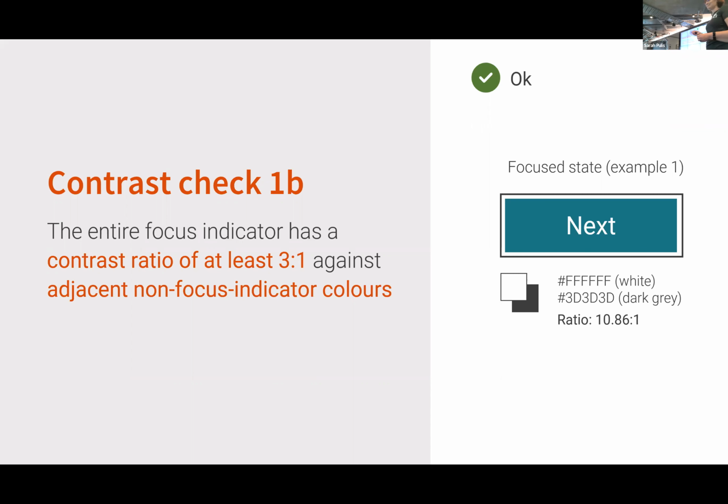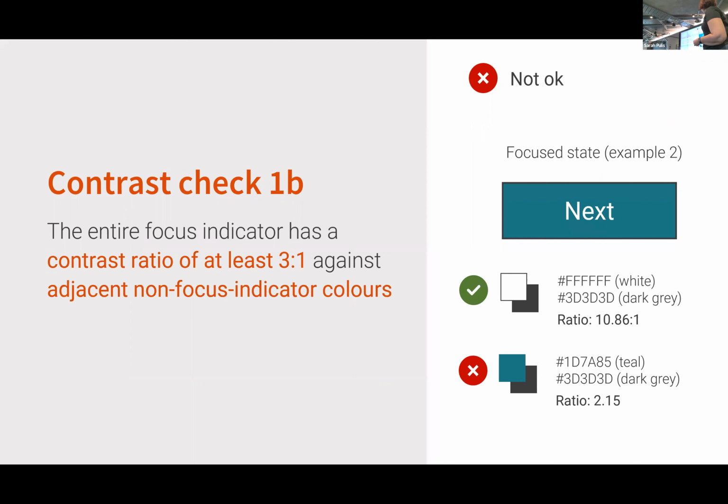Here, our white on gray is a 10:1 contrast ratio, so it's clearly fine. By comparison, here's that second example. If that outline is sitting against the teal, so it's just a few pixels wider than the button, making the button a bit fatter, we actually need to look at the dark gray against the white background and also the dark gray against the teal. They're the two colors that are butting up against each other. In this case, white and dark gray, all good. Teal and dark gray, not so good.